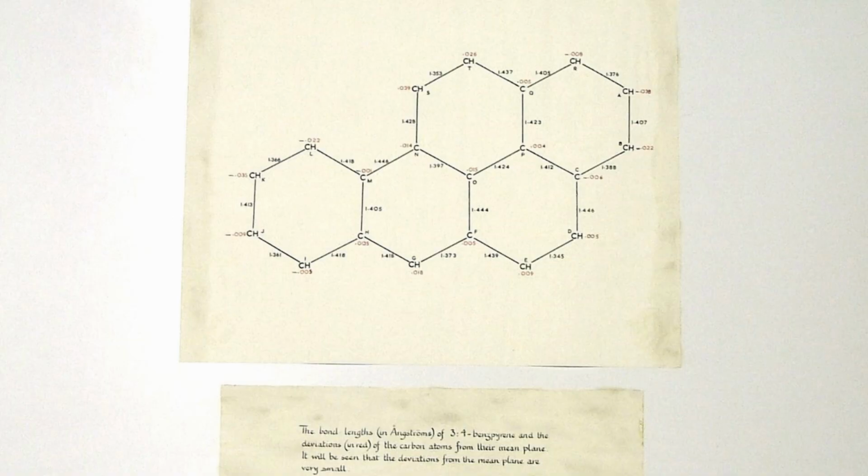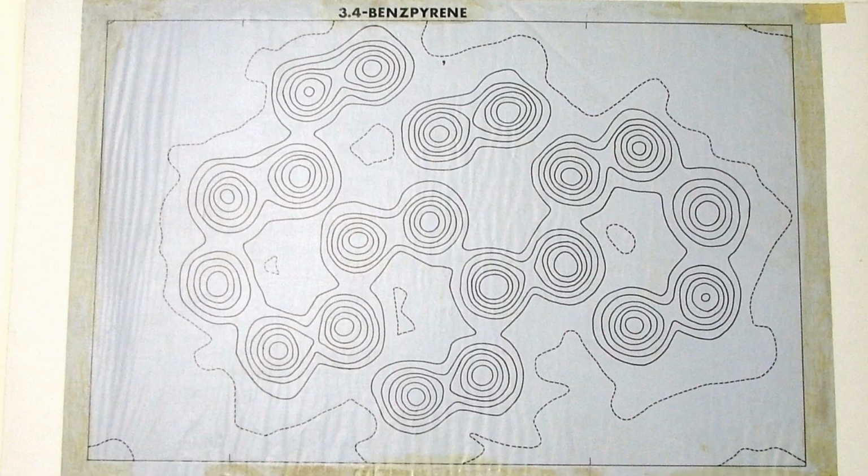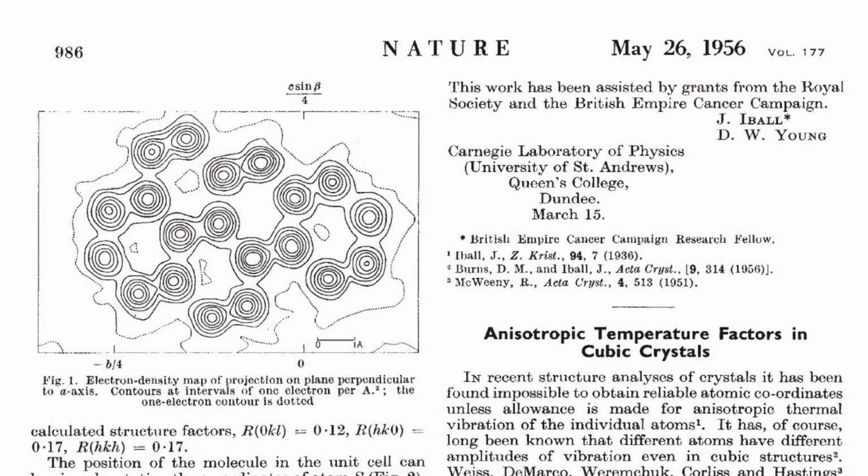He made major advances in cancer research and actually gave his name to the Eyeball Index, which measures the relative potency of carcinogenic compounds. One of the main ones he studied was benzopyrene, which is found in coal tar, car exhaust fumes and cigarette smoke. This is Eyeball's original electron density map of benzopyrene, which was then published in Nature in 1956.